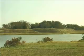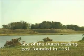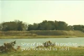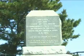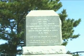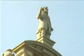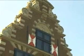In 1631, the Dutch established a fur trading outpost on this riverbank, not far from the Delaware Bay. No trace of the original Dutch outpost remains today, because it was burned down by Native Americans shortly after it was built. But in nearby Lewes, Delaware, a fine copy of a Dutch building of that time commemorates this period of Delaware's history.